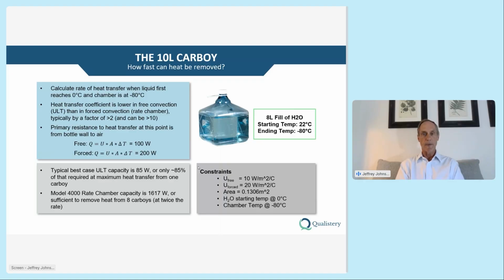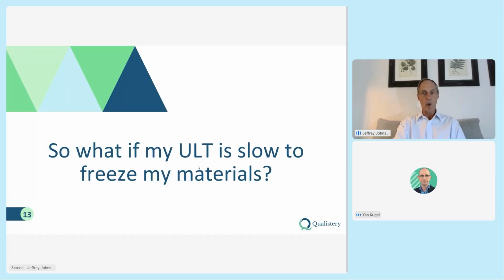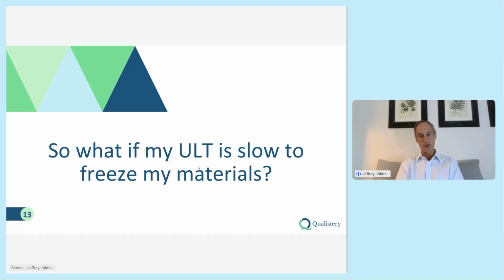And so here is the theory behind it, right? This is why an industrial commercial machine designed around freezing is a better solution for quickly freezing your drug substance. 8 carboys versus 1 in this example. And so what? It's slower. Well, it's more than just being slower, although we'll see, with cryoconcentration, slow is not ideal. You want it to be quick, but it's more than just the time.